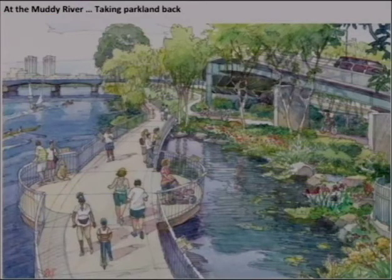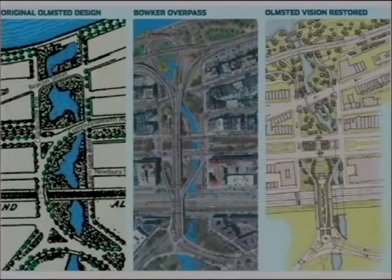And then here we have an interim move that we would like to do. It's actually inspired by a temporary bridge that was there and was taken out at the end of the construction of the improvements on the Bowker overpass the last time around. And it was so popular that people said they'd like to put something back and restore that into the muddy river so that one got a sense of what it must have been like. In this rendering, you show still the Bowker overpass, but you actually have plans to take it down. We would like to take down the Bowker.